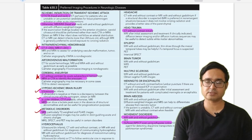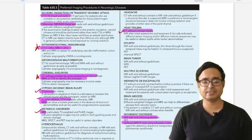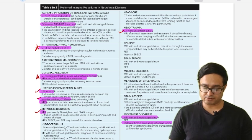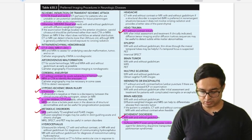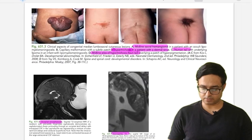Metabolic disorders, obviously you will go for MRI. Head trauma, the first choice is CT scan without contrast. Okay. Movement disorders, obviously we will go for MRI. There are other disorders also, but I have highlighted the important ones. You have to go through all of these. Okay. So this is amazing.